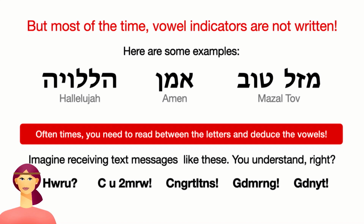of the text. As you can see amongst these examples, you know that GDNYT means good night, even when the vowels were not written. That is exactly how you will feel when you read words in Hebrew.